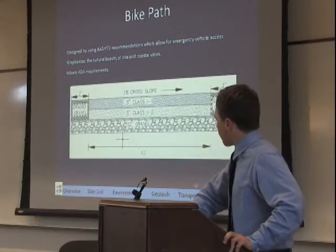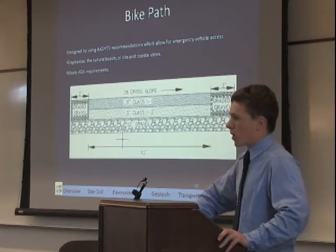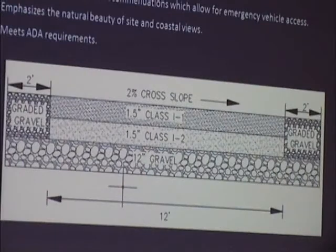Finally, our bike path was designed following AASHTO standard recommendations. It is going to be 12 feet wide with 2 feet of graded gravel on either side. It will have a 2% cross slope for drainage, and then pavement thicknesses of 1.5 inches of surface course and 1.5 inches of base course followed by a gravel subbase.